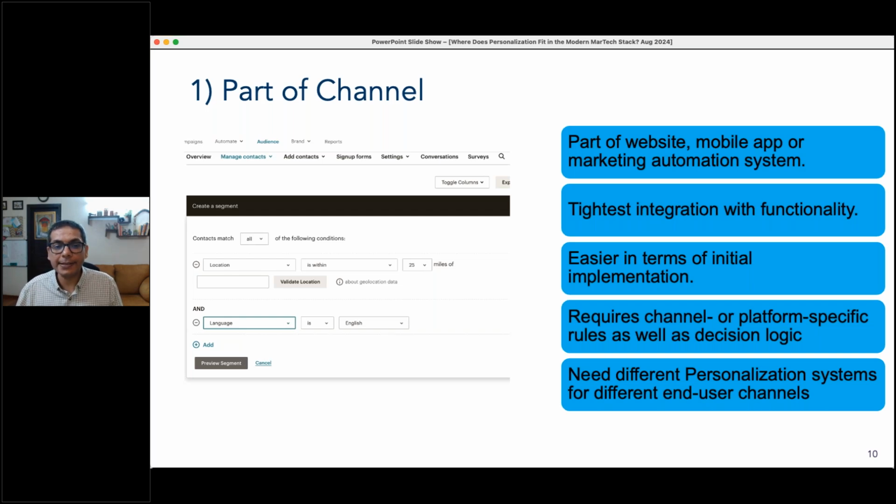But the main problem here is that this requires channel or platform specific rules as well as decision logic, right? So you would still need a personalization system for different channels. You also have different sets of personalization rules, like I mentioned earlier, for your content, for your email, for your mobile app, and so on. Of course you can now use machine learning based personalization instead of rule based personalization, but the approach still remains very channel specific. Therefore, the main drawback is that you lose uniformity, consistency, and standardization across channels.